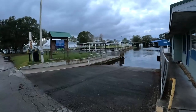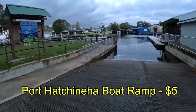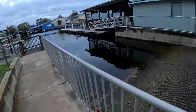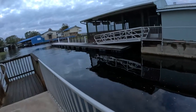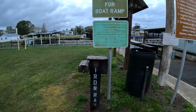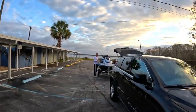This is the Port Hechania public boat ramp. Looks like a two wide ramp, concrete, quickly down into about 4 feet of water. Good staging docks over there. It's a $5 entry fee, payable at a drop box. $5 permit you put in your window. Well, welcome to Port Hechania.